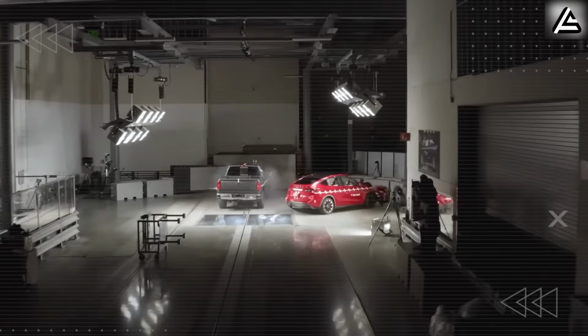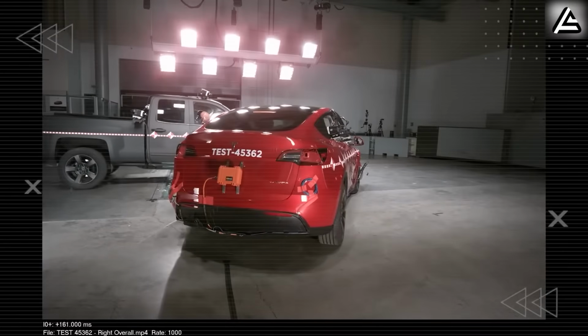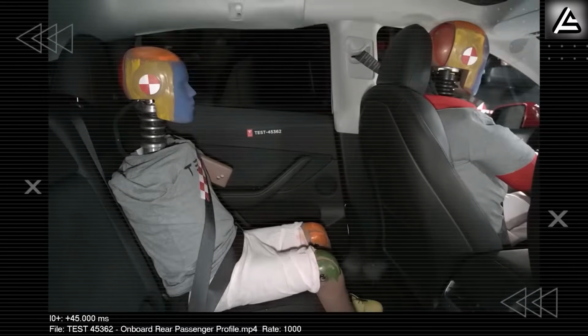And knowing that Tesla's proprietary alloy is 40% stronger than the aluminum in most cars on the road today, do you feel more confident trusting this design when your family is riding inside?